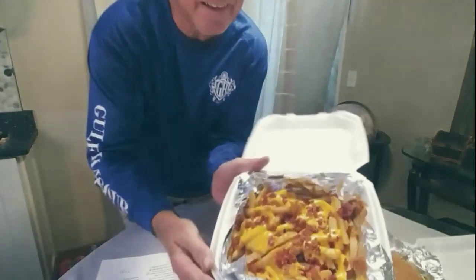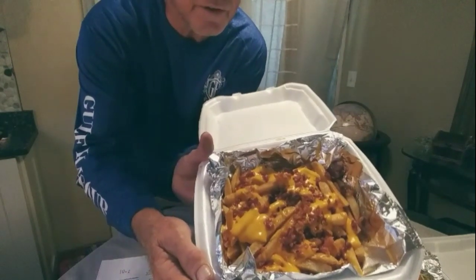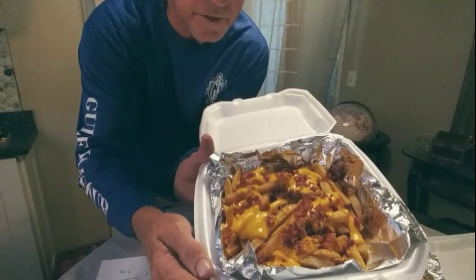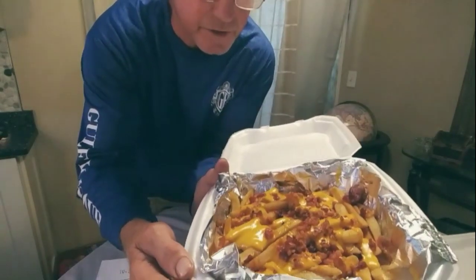What I ordered was fries with bacon and cheese. Give it a little close up. It's a large, and that is plenty of food there. I don't even need the cheeseburger. But that looks very good. It smells delicious.